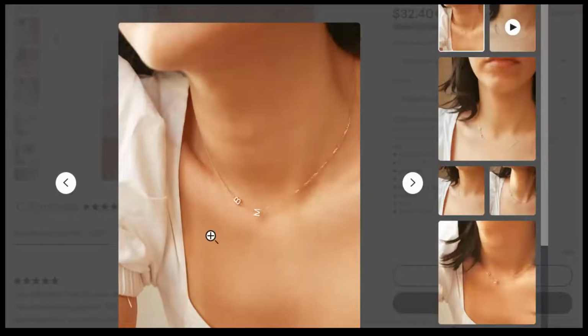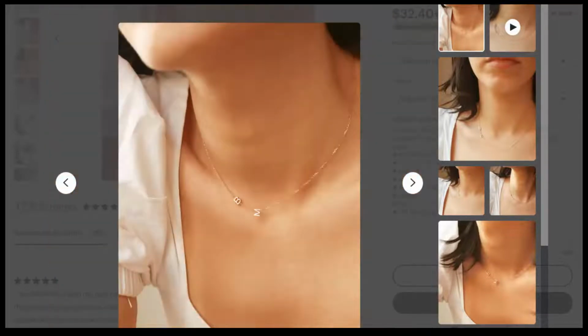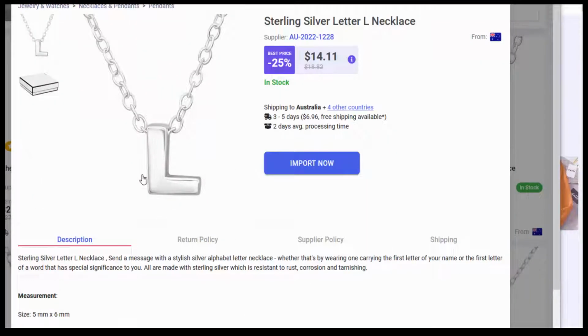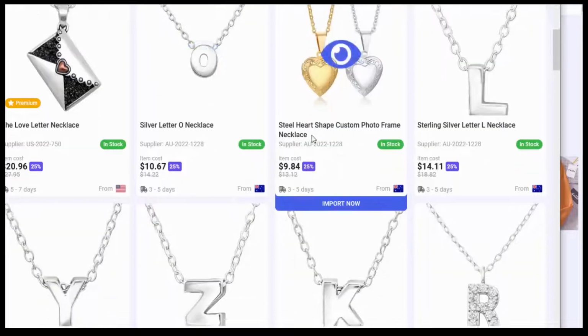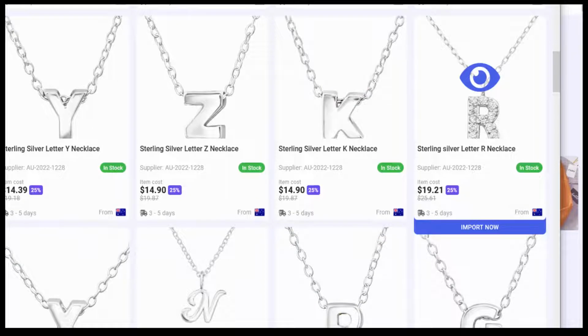Now, again, it's a little different. This item is not exactly the same. It's different because it's really small, as you can see here. I think our version will sell better because it's sterling silver. It's got an advantage. And again, you can get this in any different letter that you need. So here's all these different letters. You can even get it with rhinestones. This is money. You just build up stores using this platform and you can make bank.